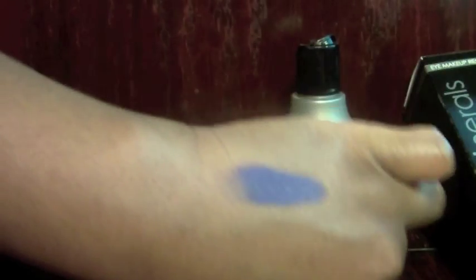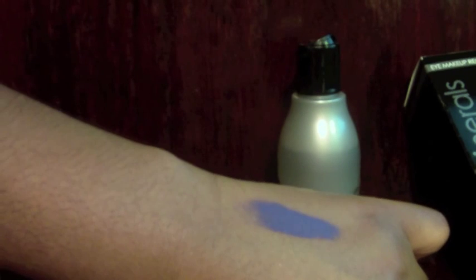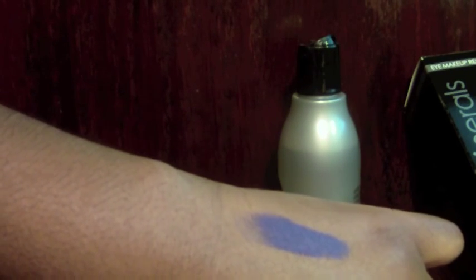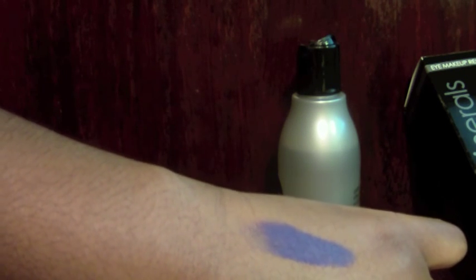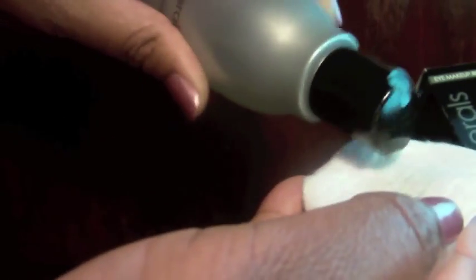Since it says that it removes all types of eye makeup, one day I happened to be wearing an eye makeup product from Glo, and it is water resistant. But this said all types, so I was expecting that it would work equally well here, because it had removed with ease my other waterproof mascaras and other eye products. So I put some on the round, and I'm just using a fresh round for this, and I'll show you what my experience was.